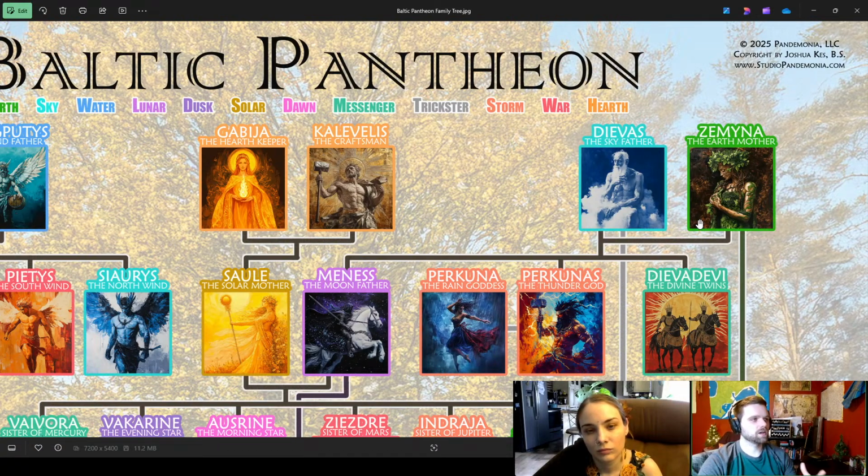But I also found myself really liking Dievas as he's depicted in the stories about him in Baltic mythology. Because often, in most cases, when I hear of the Sky Father, like Uranus and whatnot, there's not really much about him. There's not much that he does. Uranus does bad things, and so Kronos has to go castrate him.